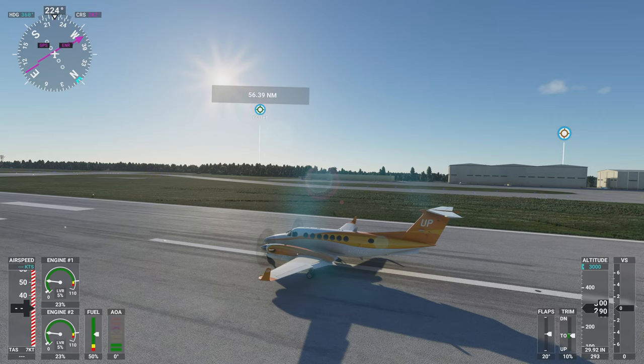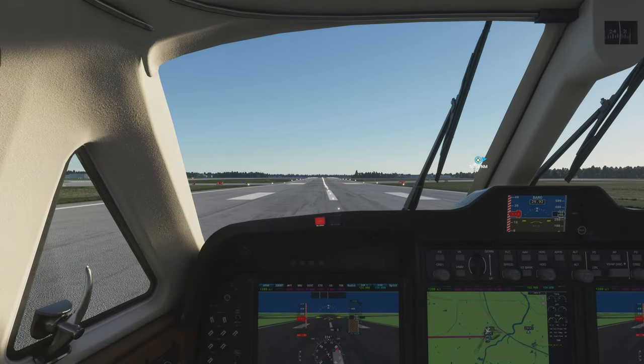Today I'm flying from Rochester, New York to Niagara Falls. I'm flying a Beechcraft 350i King Air. We'll be flying at a flight level of 3,000 feet. Let's go ahead and go inside and get started.